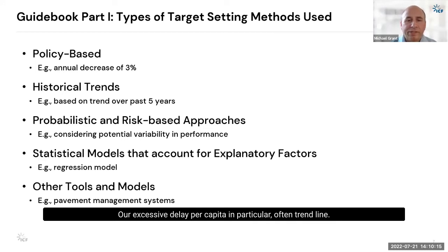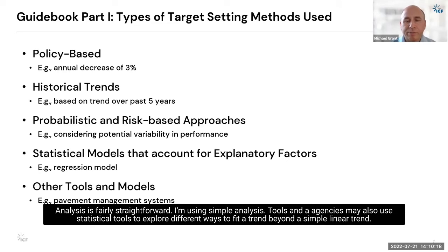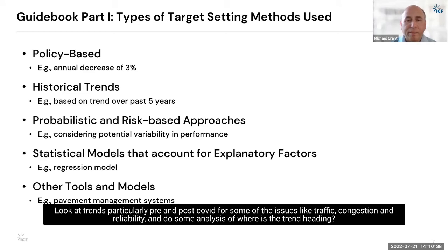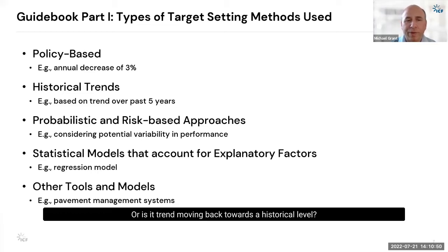Often trend line analysis is fairly straightforward using simple analysis tools. And agencies may also use statistical tools to explore different ways to fit a trend beyond a simple linear trend line. Agencies can also make adjustments to those trends to reflect other factors. And we've seen some agencies look at trends, particularly pre and post-COVID, for some of the issues like traffic congestion and reliability, and do some analysis of where the trend is heading, or whether the trend is moving back towards a historical level.